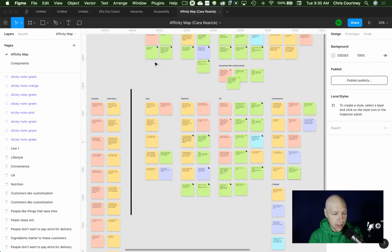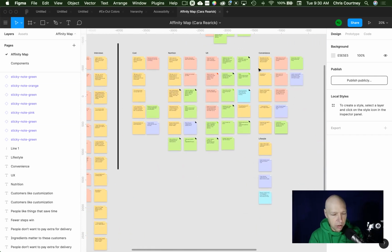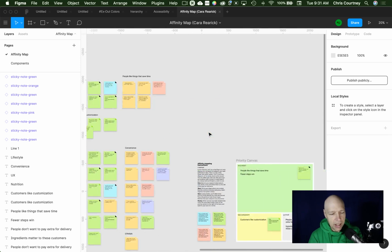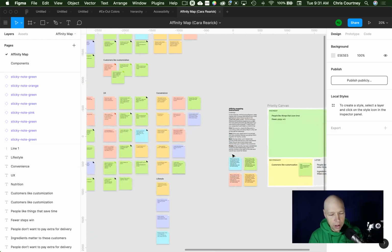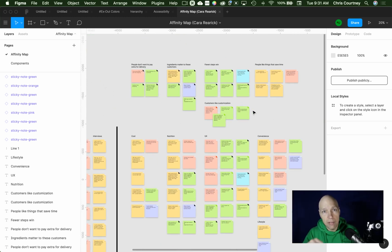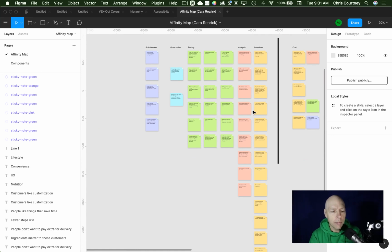So it went from source to general area to a specific topic. And then she took it over, and I won't go into what her priority canvas looks like, but then she took it to the priority canvas and started writing out, okay, here's my order of priority, what's most important to my users.